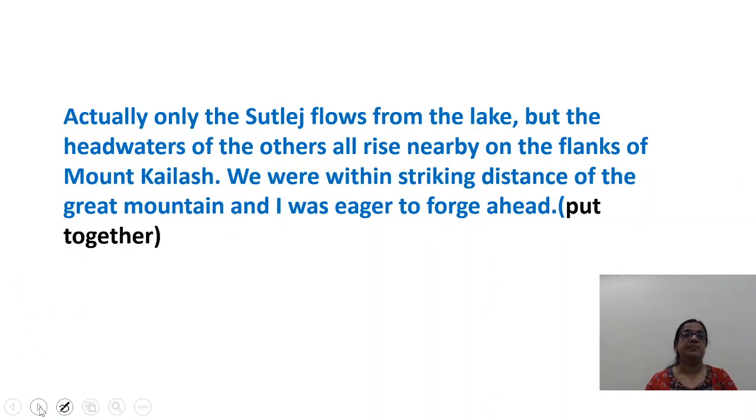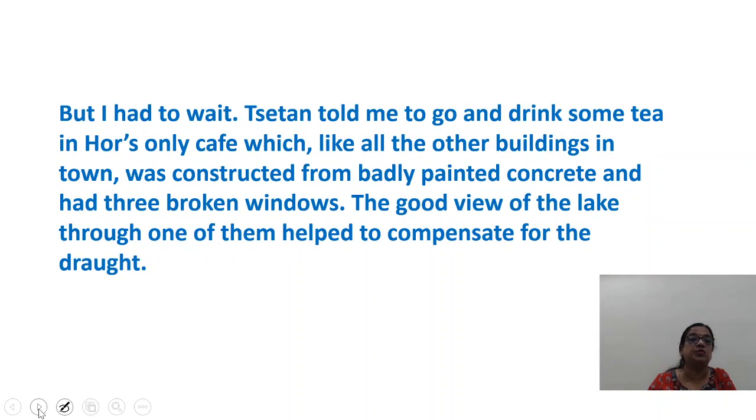Now next you see, actually only the Satluj flows from the lake, but the headwaters of the others all rise nearby on the flanks of Mount Kailash. So actually only the Satluj flows from the lake, but the headwaters of the other three rivers all rise nearby on the flanks, means on the side, of the Mount Kailash. We were within striking distance of the great mountain and I was eager to forge ahead, that is, move ahead. But I had to wait.